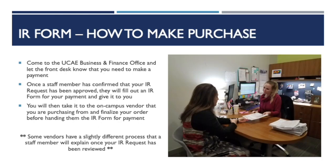Once you have received your GR or RC's approval, as well as the approval comment from a staff member, you are ready to make your purchase. All you need to do is stop by the UCAE Business and Finance office and let the front desk know that you need to make a payment. Once you've sat down with a staff member, they will confirm that your request for payment is good to go. They will then fill out an IR form for your house's payment and give it to you.